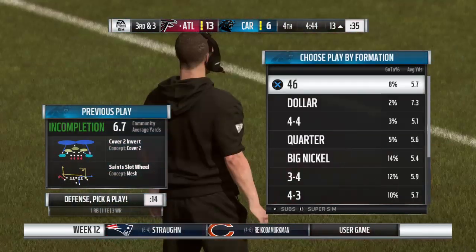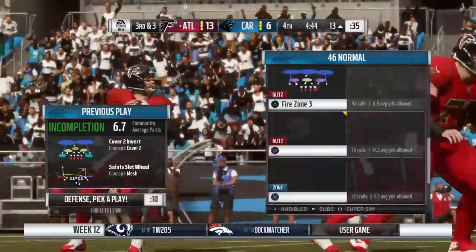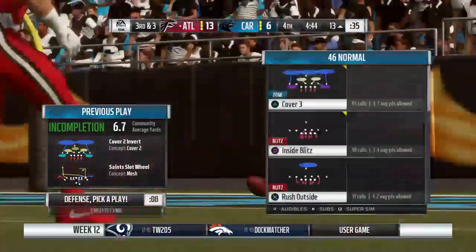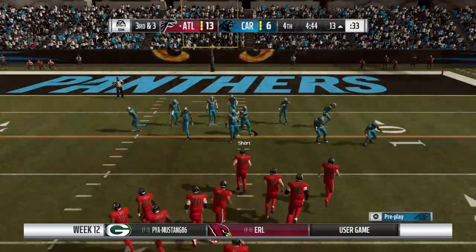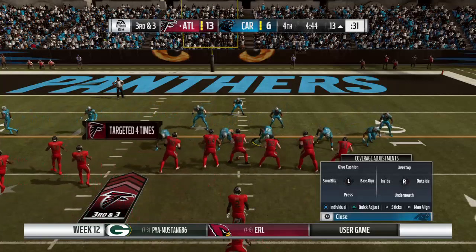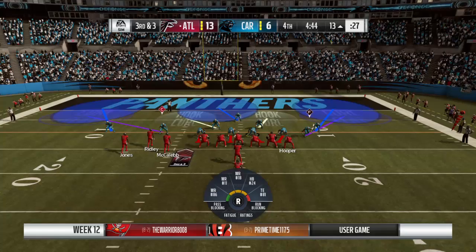They try to throw on second down, but this one is incomplete. Let's face it, perfection is something we all chase, whether it's playing this game or whatever we do. Hard to attain, but that's what they were searching for as that pass goes incomplete. So the incomplete pass on the last play, and that leads us to a 3rd and 3.